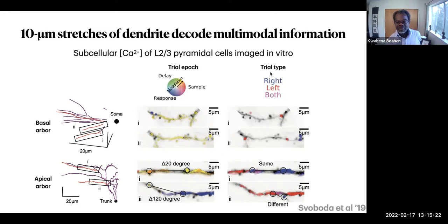And if you look at the trial type, there's also information in these calcium signals. In pretty short segments of dendrite, like a 10 micron segment, there's information that this is a right trial. This is kind of a high level concept, right? Because what did you cue them with, and you have to remember that. And then a neighboring section is maybe active when it's a left trial.